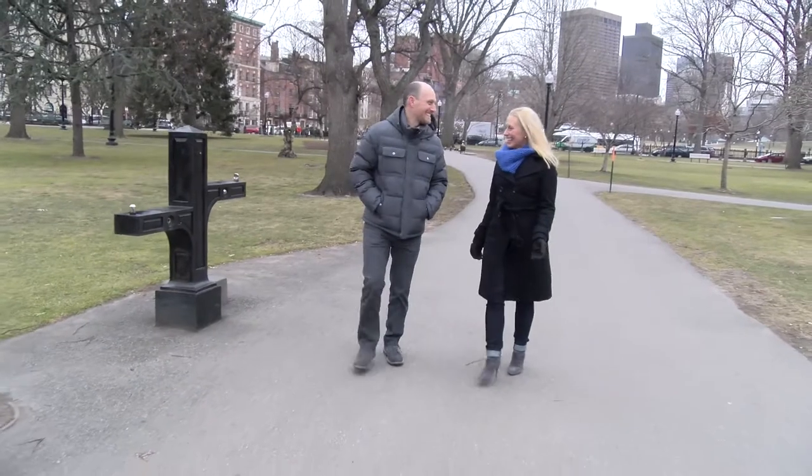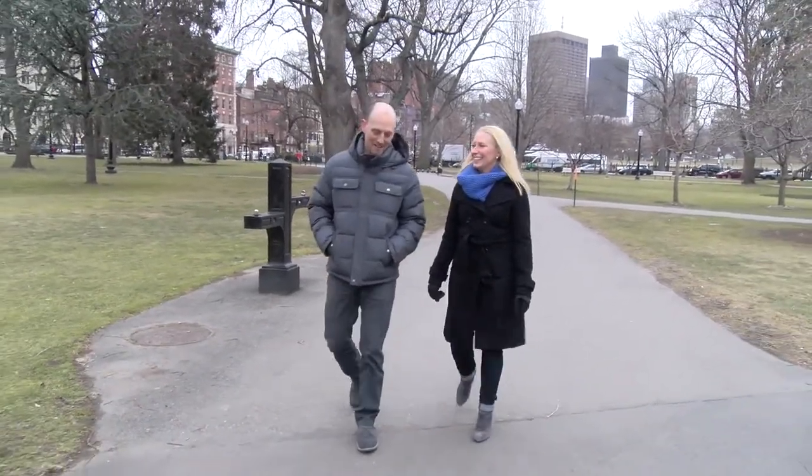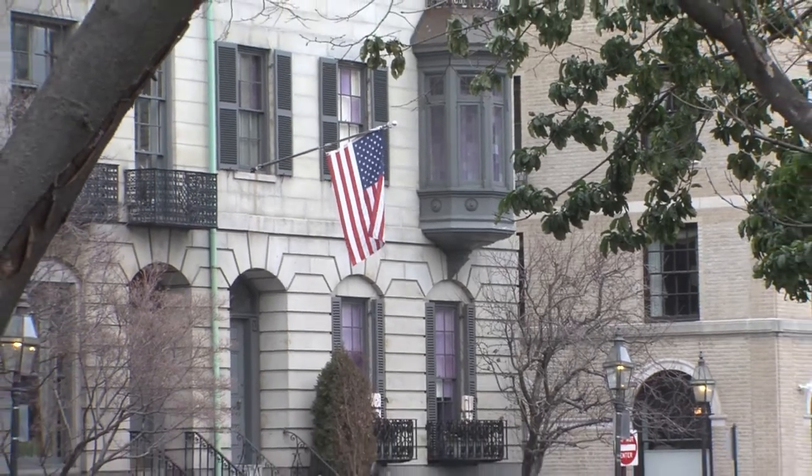Well, that's the hope, right? That is the hope. And that they would treat it with the same respect, and that it would stay a landmark in the city for a long time.